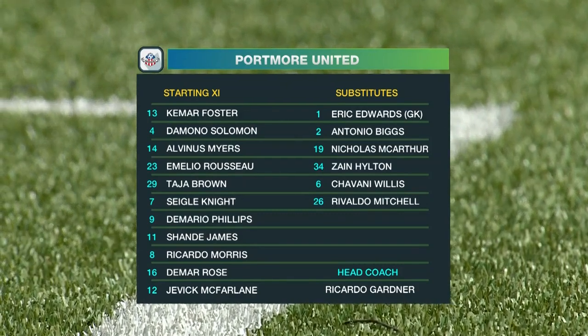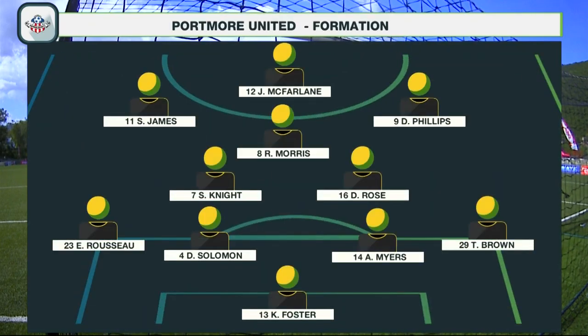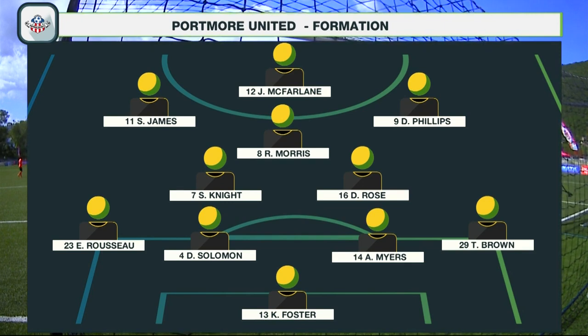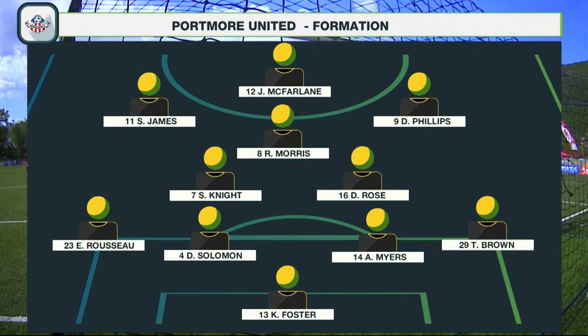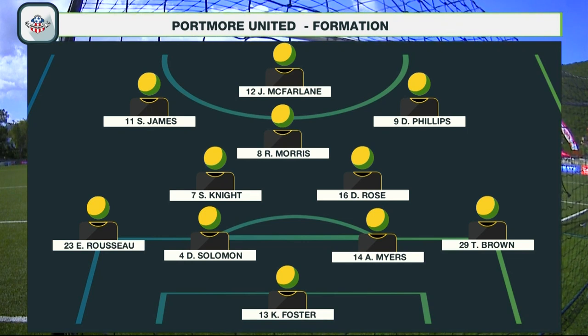Well, they have been playing 3-4-1-2 or 3-5-2 in the past 3 games. Kind of interested to see if they change that or go to a back 4. I think they will stick with the 3 at the back, Solomon, Myers and Rousseau being the key central defenders.